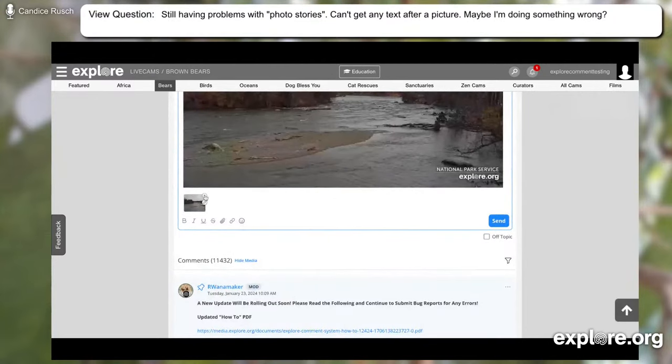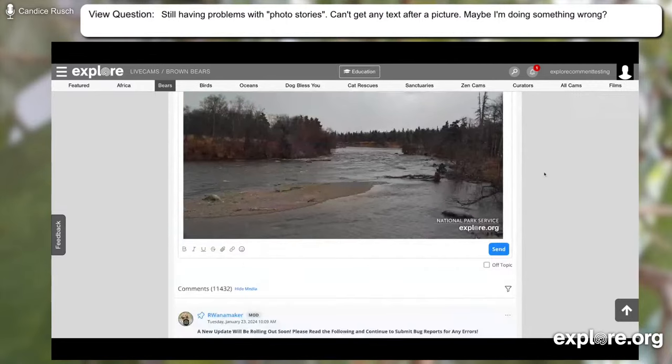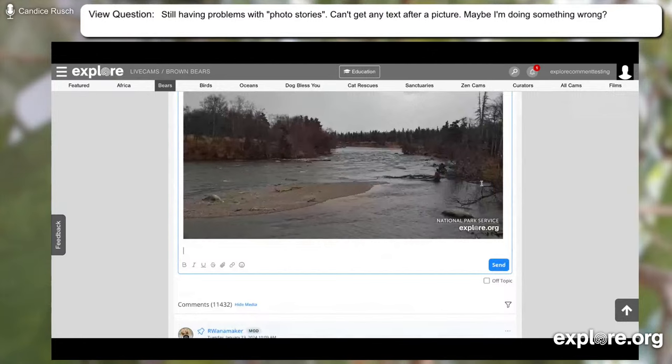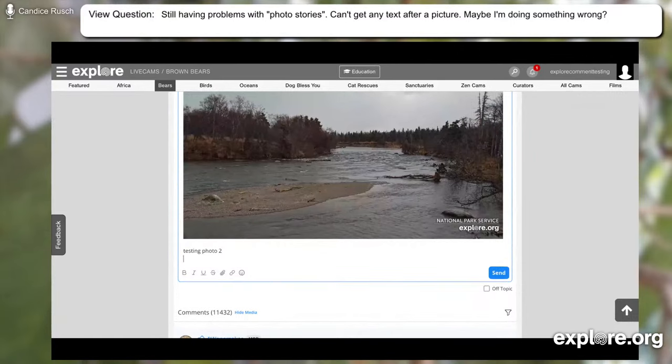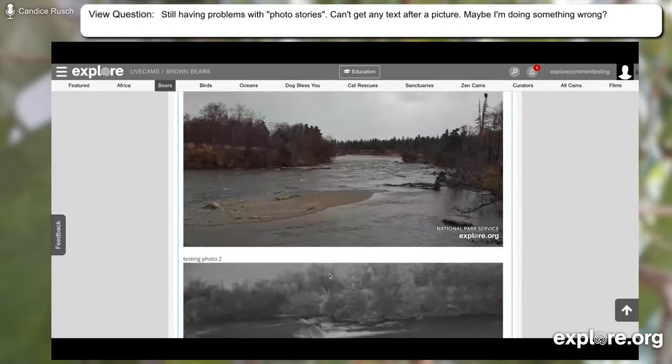Right now, this little thumbnail is still here. You can delete that after it's been inserted into your comment. You can also go to any other photo on the internet, and you can also copy that image address. Copy image address, testing photo 2. And this is just another link. Go like that. And that's how you do it.